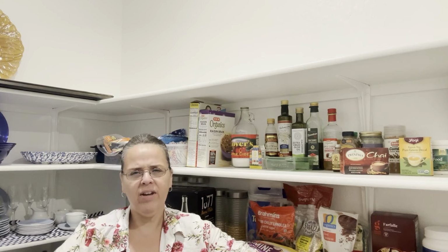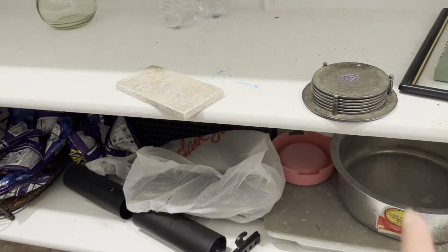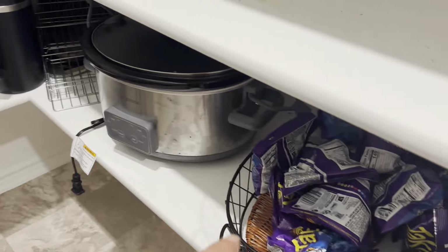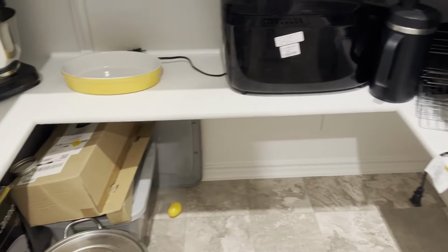It's been a couple of weeks since I started it, so let's try and get the rest of this pantry organized. Okay, so I have the top shelf, and actually if you just pan around here, I have this whole shelf plus the bottom to do, and I really want to get it done and close the chapter on this.